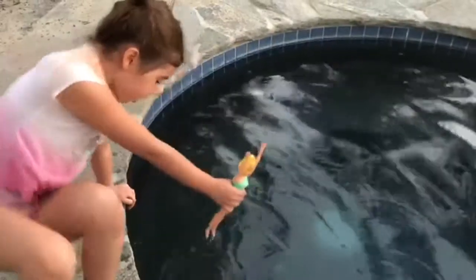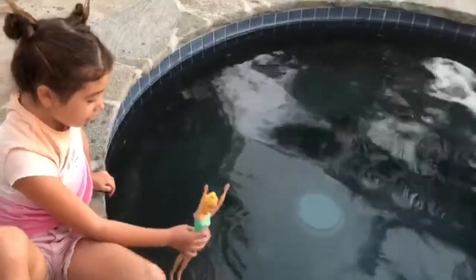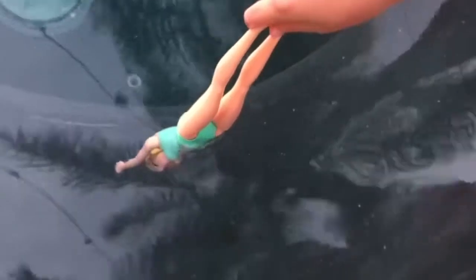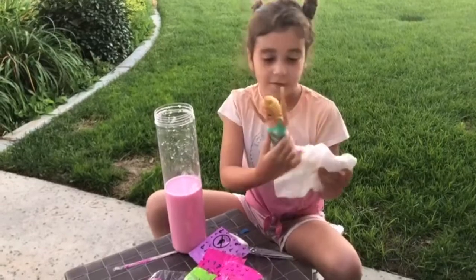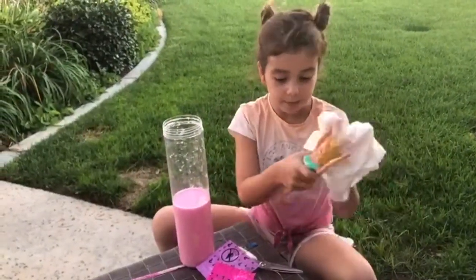Is my amazing hand flip. It's handstand. Handstand! Underwater! My amazing handstand! I'm going to float in the water. After my amazing swim, I will dry off and then we can open my blind bags.